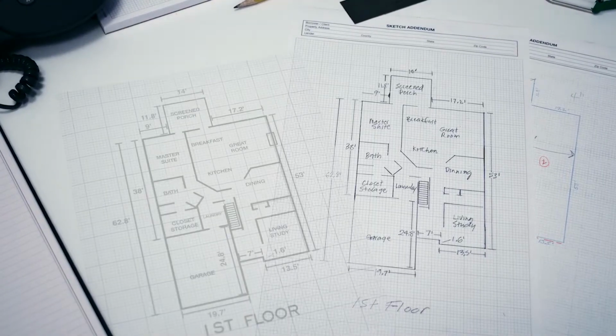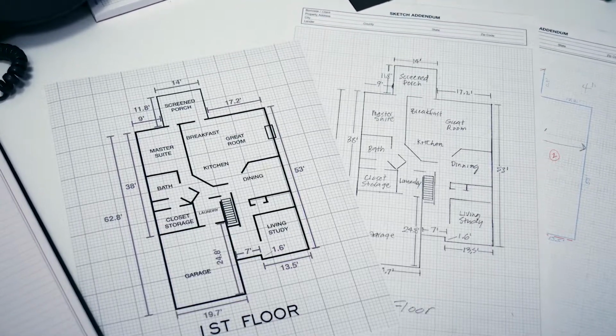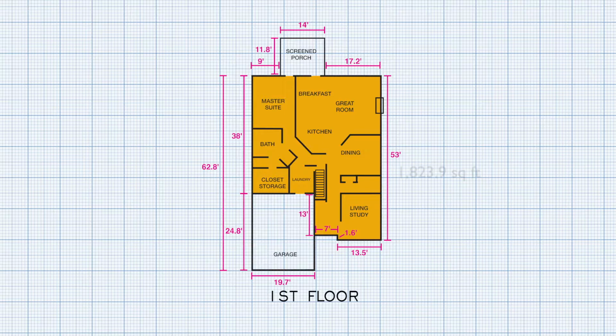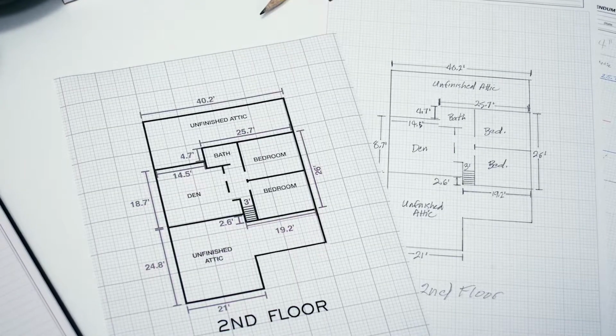The sketch and resulting drawing of the first floor of the home looked like this. The square footage of the screen porch will not be included, so it can be ignored in this process. The first floor divides well into 2 rectangles. Multiply the length and width of those 2 rectangles to get the area of each. Then, multiply the length and width of the garage and the inset area in front of the door. Both of those amounts are subtracted from the area of the first 2 rectangles, arriving at 1,823.9 square feet.